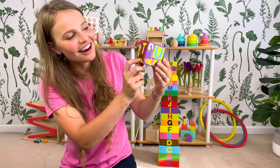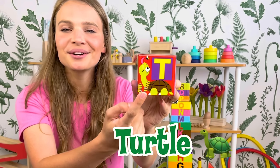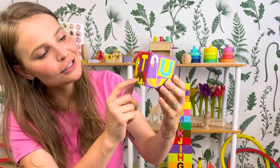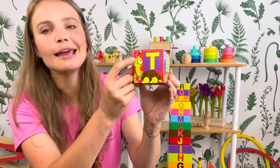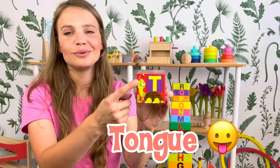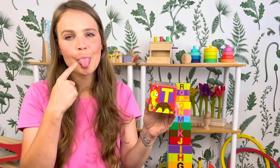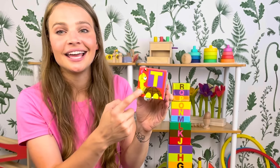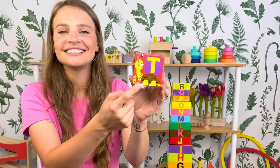Next, we've got this letter T with a turtle. And the turtle's wearing a tie and is sticking out its tongue. Can you show me your tongue? Tongue. And turtle and tie all start with the letter T.